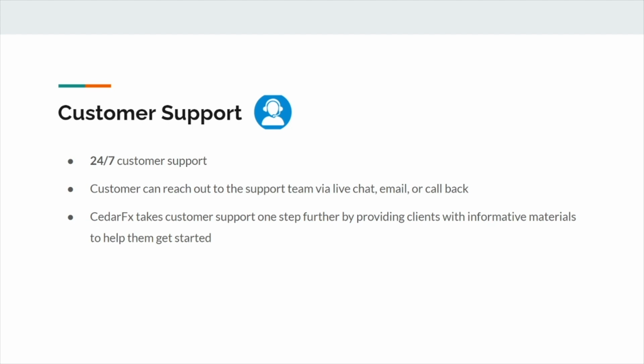And a lot of these brokers that are not as ginormous, they have that capability to actually support their customers on a more personal level. CedarFX takes customer support one step further, providing clients with informative materials to help them get started. So when they have those smaller bases, they're able to respond more quickly, and they've also got all sorts of materials to try and get traders up and running.